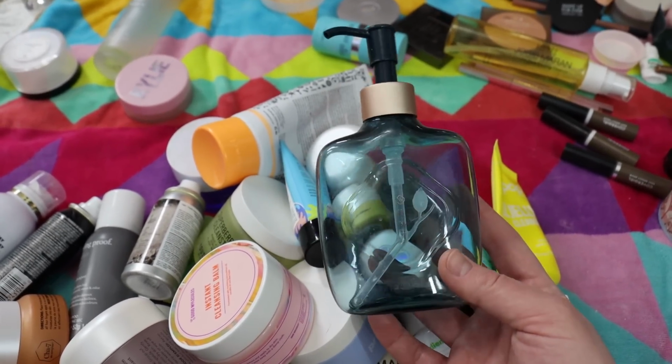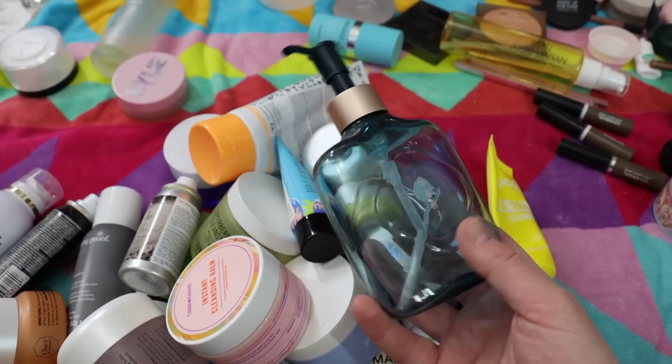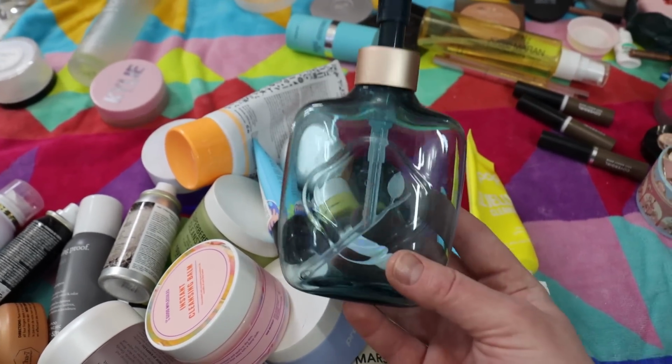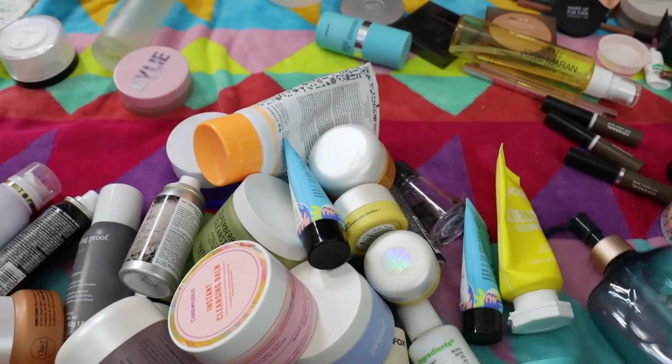I think I might set this aside, clean it out, and maybe see if I can fill it with other liquid cleansing oil, because it's just really pretty. But I really enjoyed that one right there from Tarababyz.